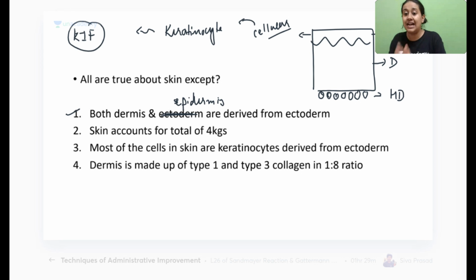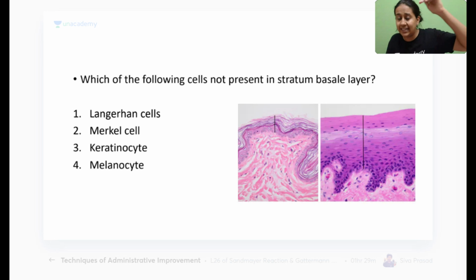I will discuss keratin intermediate filament in detail in my plus courses. Very important, because they ask you the pair, which pair is present in which layer. That is a very important question. So please try to remember the keratin intermediate filaments. Chalo ji. Let's move to the next question.